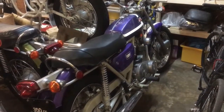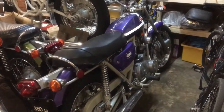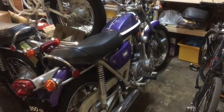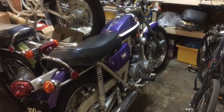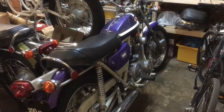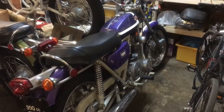So let's begin the story. My fascination with primarily BSA Furies began in the mid-70s, when there was an article in Motorcycle News that focused upon a BSA Fury that was on display at Vale Onslow Motorcycles in Birmingham.